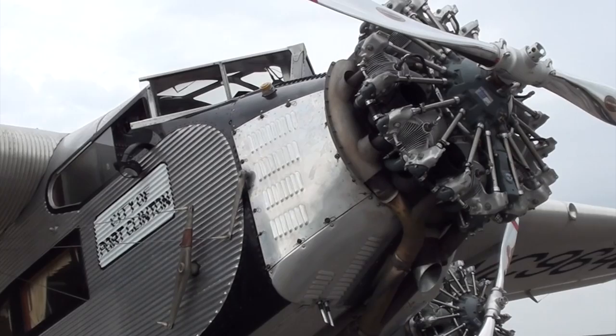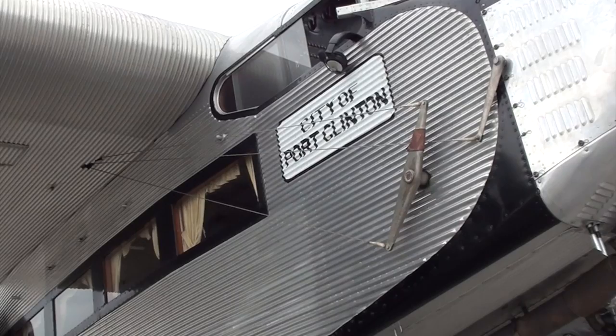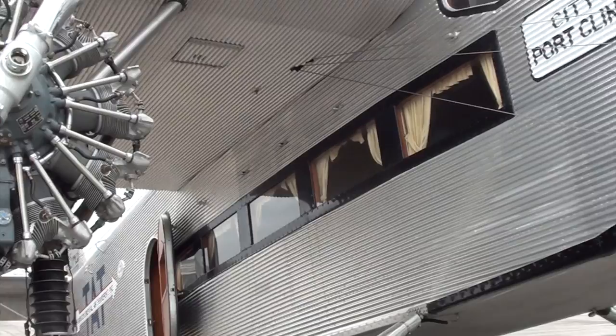That evening, you boarded another sleeper train and rode all night to Clovis, New Mexico. The next day, you boarded another Ford TriMotor and you ended up on the West Coast that evening. 2.5 days from New York to Los Angeles.